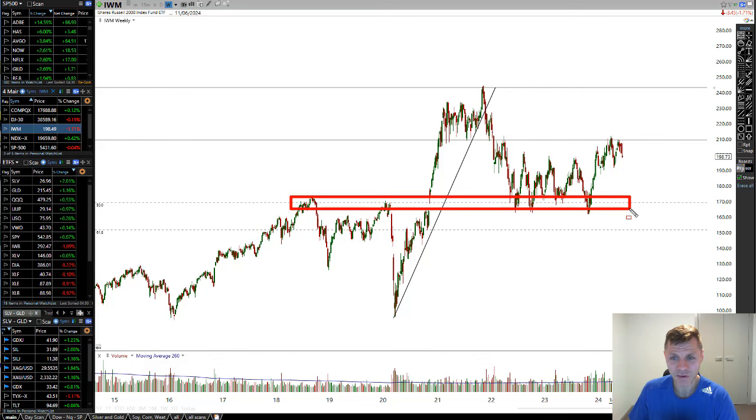Smack dead in that level there, which is what? 50% retracement. Overall, this is in a very big, strong bull market, right? That's the big picture. The short-term analysis, weekly charts, daily charts, guess what? We're now just having the correction, just like the other markets did. Such as the Dow Jones, such as the S&P 500, they all did the same thing.